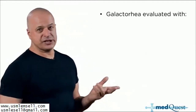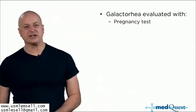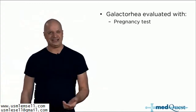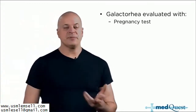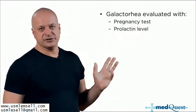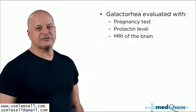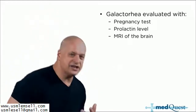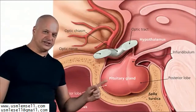Now, galactorrhea is evaluated by first a pregnancy test. Until you exclude pregnancy, or unless the patient is a man, there's no point in having any discussion about what to do about high prolactin levels, because high prolactin levels are just a normal part of pregnancy. Then, after you look into the pregnancy, you scan the brain to see, are you having a pituitary lesion.